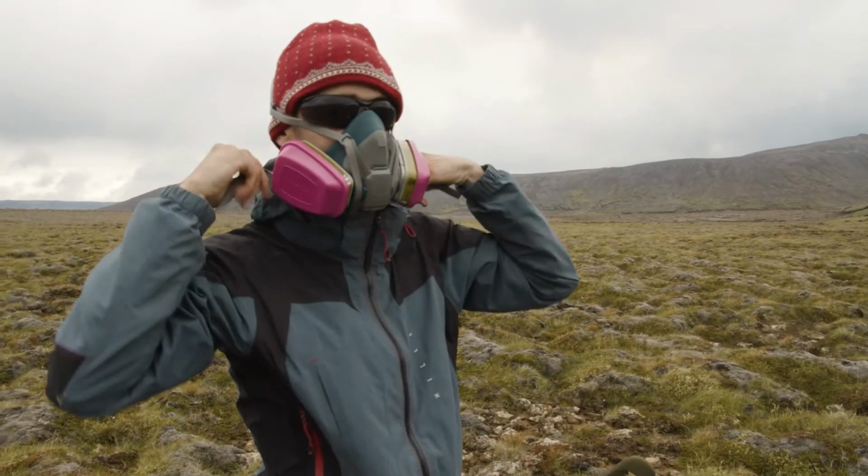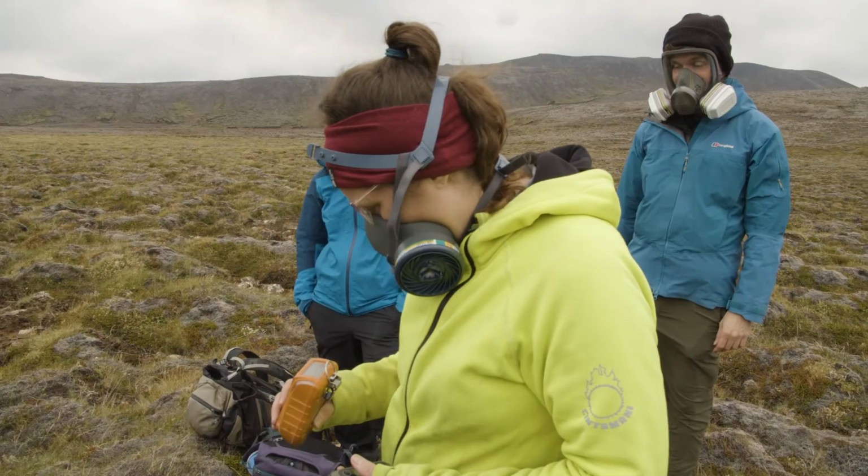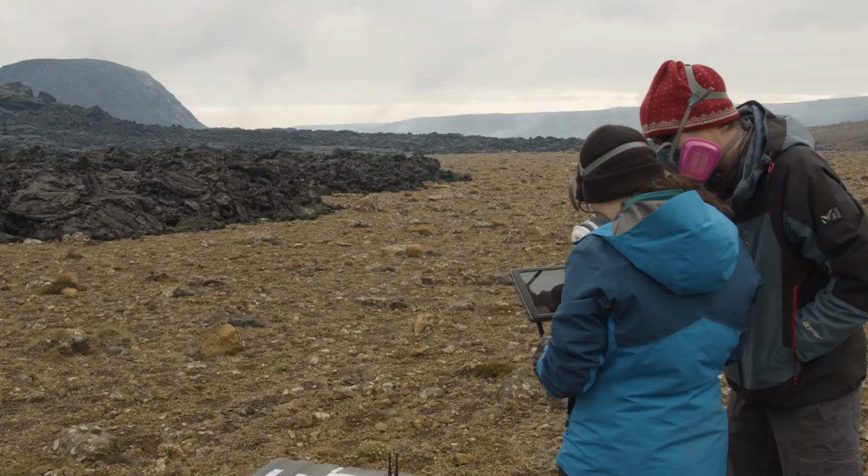Hi, my name is Yves Moussallam. I'm an assistant professor at Columbia University and visiting our friends here at IMO in Iceland. So what we've been doing in these last few weeks, mostly with the colleagues here, is trying to get samples of the volcanic gases that you see behind me. We're trying to get a pristine sample of the gas and bring it back to the laboratory.